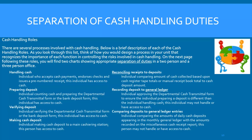Handling cash: individuals who accept cash payments, endorse checks, and issue a pre-numbered receipt. This individual has access to cash. Preparing deposits: individual counting cash and preparing the departmental cash transmittal form or the bank deposit form. This individual has access to cash. Verifying deposits: individual verifying the departmental cash transmittal form or the bank deposit form. This individual has access to cash.